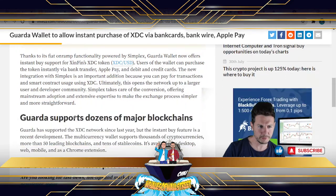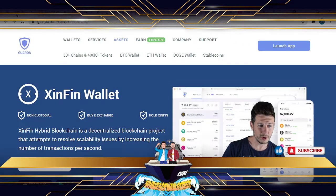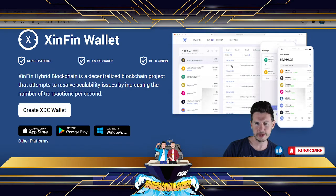A bit of news here, and in terms of the Garda wallet, it's a great opportunity too. So head over to Garda, and you can create your XDC wallet and everything on there and use the app as well. It's not something I use personally right now, but I am going to do a video on it as I learn more about it over the next couple of days. I'll let you know how I get on, pros and cons and things like that. Hopefully that'll be helpful for you guys.